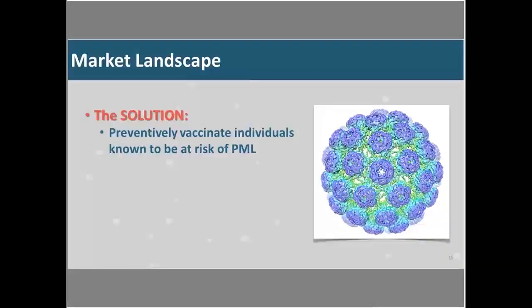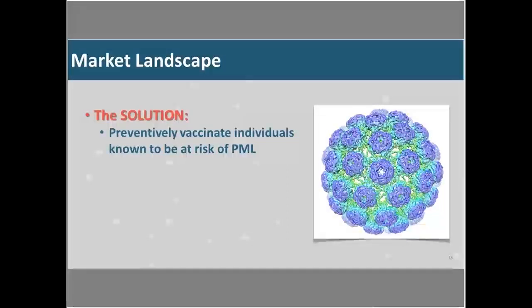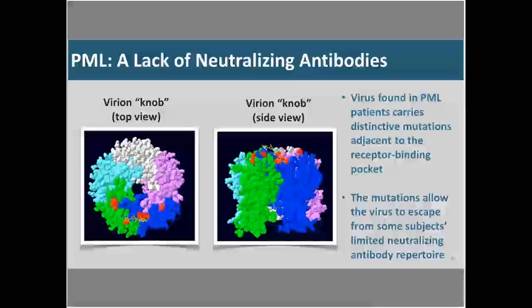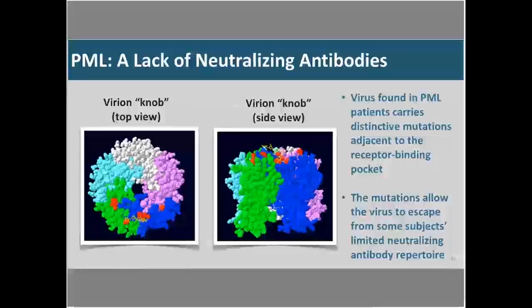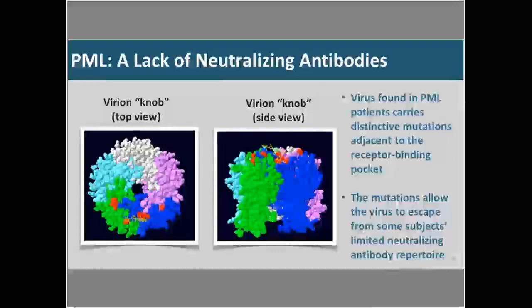Okay, so the solution to this problem that has emerged is that it should be possible to vaccinate people against JC polyomavirus, the virus that causes PML, and this should protect them against the disease through neutralizing antibodies. So our lab has pioneered the basic science underlying how this vaccine would work. It's been found that JC polyomavirus found in the brains of PML patients carries a distinctive set of mutations, and these mutations are in a very suspicious place. They're right near where the cell surface receptor glycan docks on the surface of the virus. So this is how the virus attaches to cells, for example. And so these mutations are right in the place where you would expect maybe neutralizing antibodies would bind.